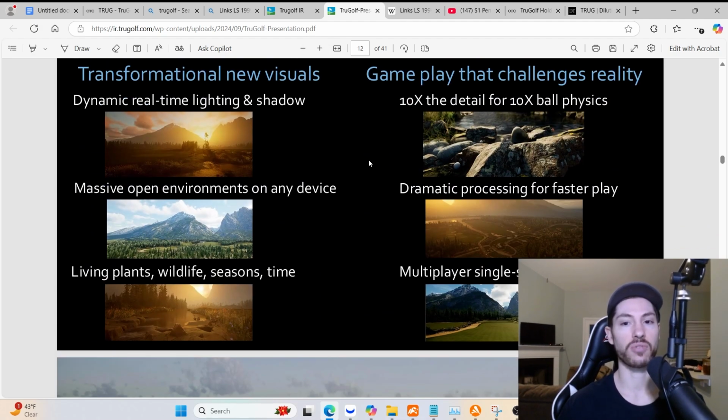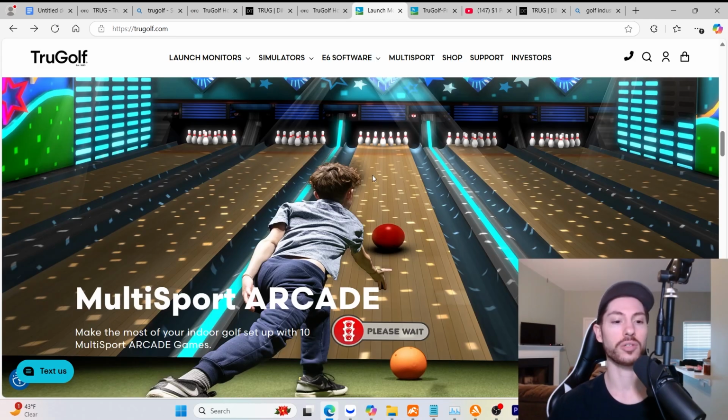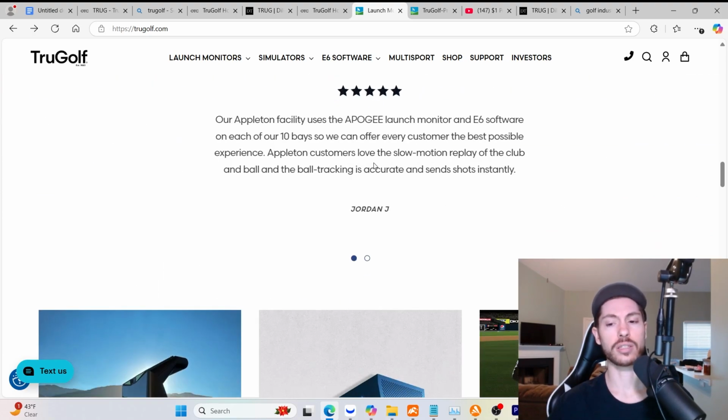Dramatic processing for faster play, 10x the detail for 10x the ball physics, multiplayer single screen revolution, living plants, wildlife, seasons, time, massive open environments from any device, dynamic real-time lighting and shadows. So not only do they have the golfing simulator, they also have the multi-sport arcade, where you have 10 different arcade games, including bowling, baseball, I believe soccer, hockey, and stuff like that.